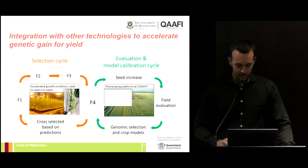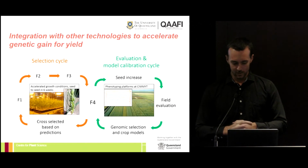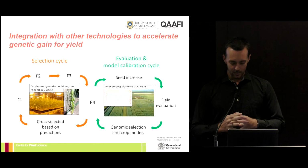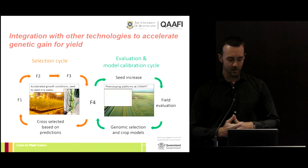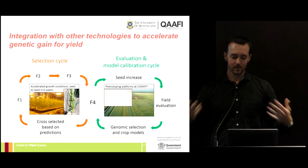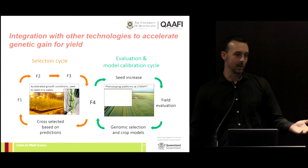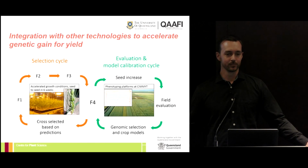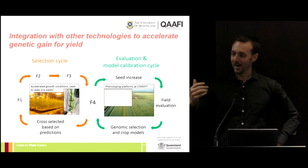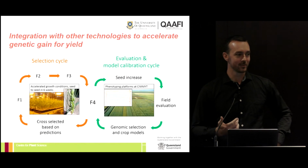So to give you an idea of some of the exciting stuff we're starting to do now with Jessica, we're starting to combine speed breeding with genomic selection. And I guess this figure gives you an idea of how it might work. In theory, if you're going twice as fast in terms of your population development, you could double the rate of genetic gain from genomic selection pretty easily. Obviously, it's a lot more complicated than that because you have to rethink how often you retrain your population, how do you keep up with going so fast. So there are a lot of challenges there as well.